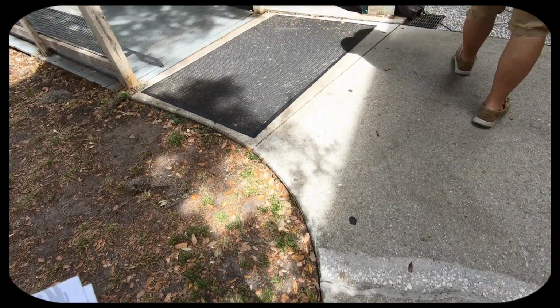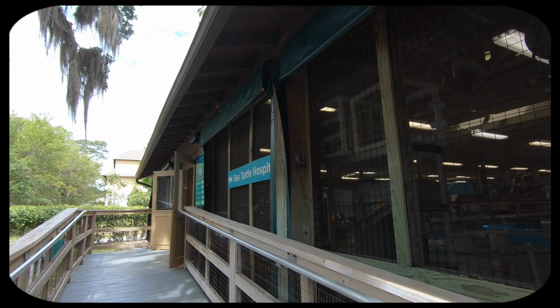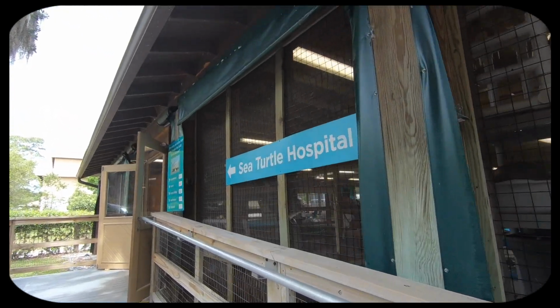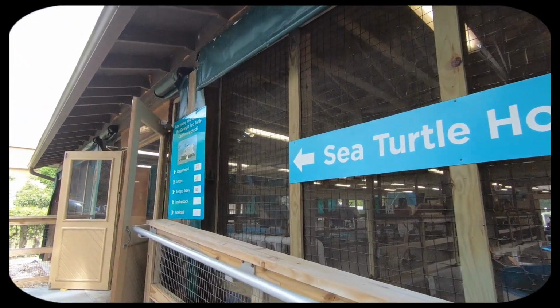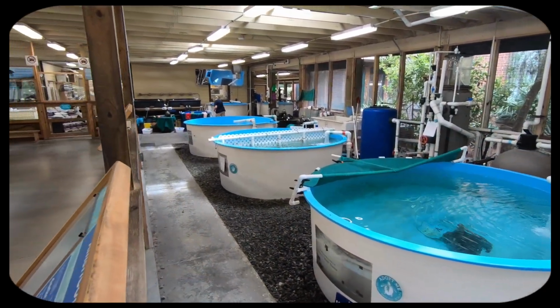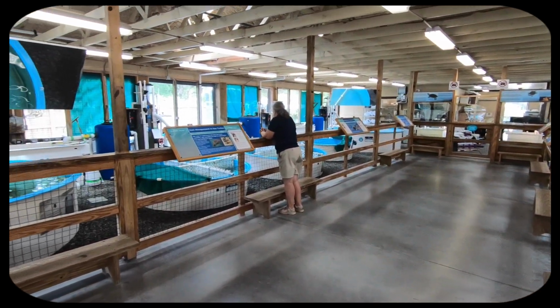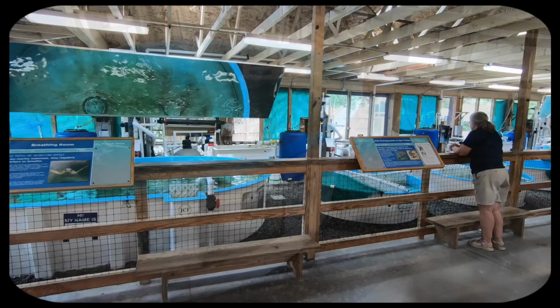Hundreds of turtles have been rescued and given a second chance at life thanks to the hard-working employees at the Sea Turtle Hospital. In addition, the entire center has worked to educate the public on how to help sea turtles maintain a happy and healthy existence in the wild.